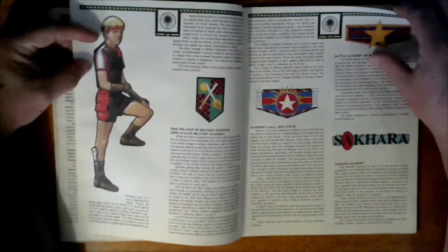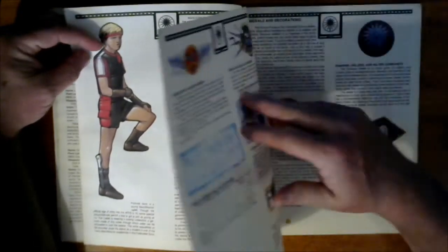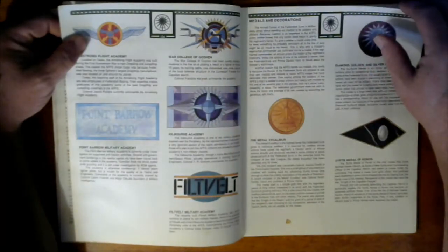If the young person would like to join the AFFS but cannot voyage to an academy because of lack of money, he may join the ROTC Corps and become a reserve officer with local planetary guard units. If his career in the PDG is notable, the officer might be asked to join a frontline unit of the AFFS. So we've got our military academies and colleges: Sakara, Warriors Hall, Battle Academy, Robinson, Warcon, and so on.